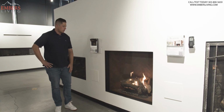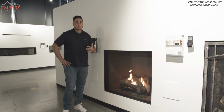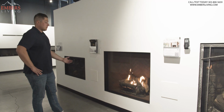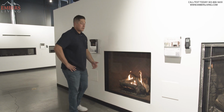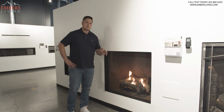What do we like about Ortal? Well, the reason it makes our top 5, and this is just more of an aesthetic, so this can vary from person to person. Me personally, I think it's one of the most attractive traditional fireplaces that I've seen. I go to the trade shows every year. I see fireplaces that we don't carry. We're familiar with all the brands. This is one of the best looking ones always at the trade show.